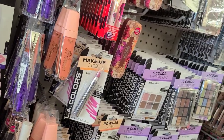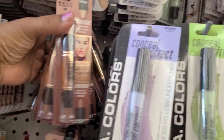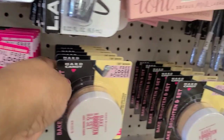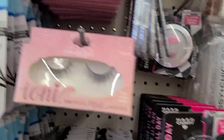These are all that they have here. And I also got the medium highlighter here. They got this shine free. They got the banana one. Then they got these here, the pencil, the Fast and Furious.